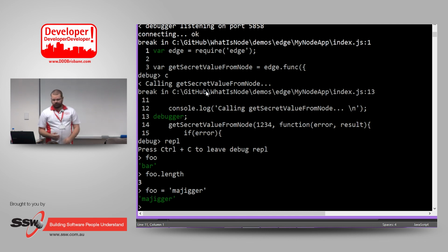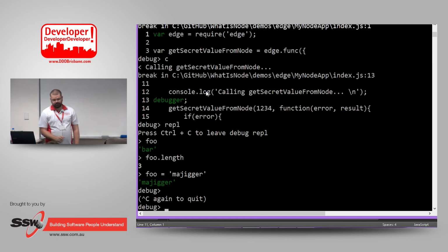So does Azure now, can you host Node on that? Yeah, so again, the question was, can you host Node on Azure?